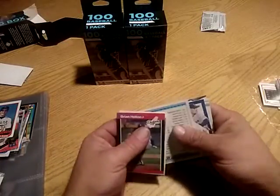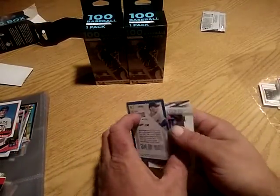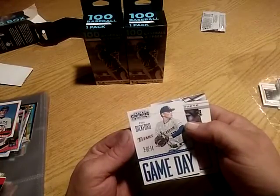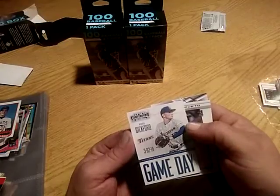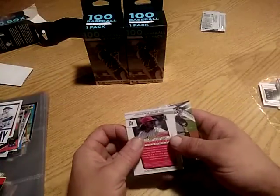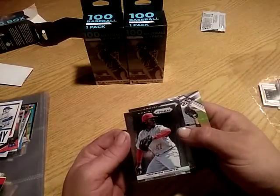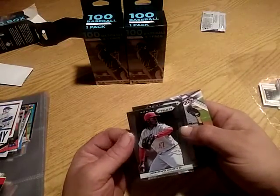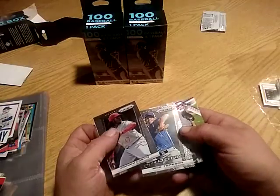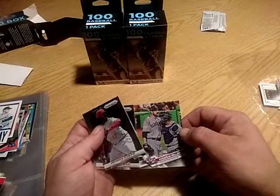Luis Alicea. Borders and a checklist. Used to hate getting those in the pack. Got a game day Billy Bean Titans. That is pretty neat. And we're into some Penny Prism. Johnny Ciolino and rookie card Nick Tropeano. Some weird names. Andrew Miller.